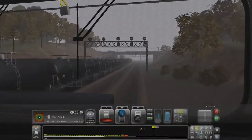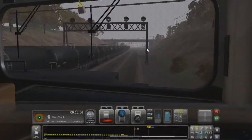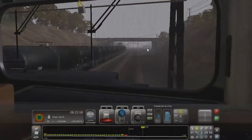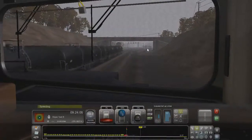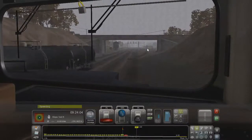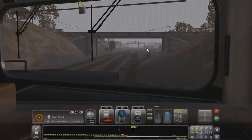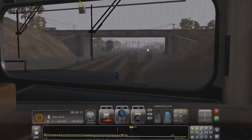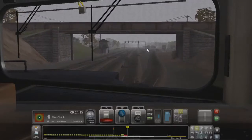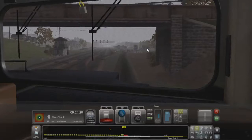That is cool. And that's a caution signal into the yard. Alright, I'm gonna bring our speed down here. So we're about to get switched off into the yard. I'm speeding already? How am I speeding already? Oh, lovely. The speed limit dropped to 15 right as we went through the signal rather than at the switch. Because that's fair. We are under 15 now. Moving into the siding.